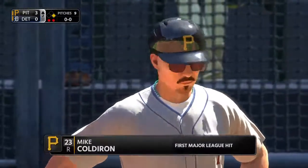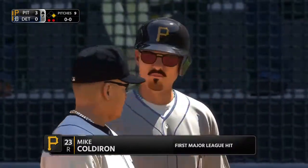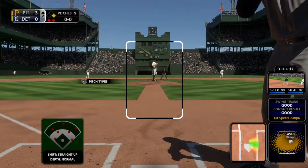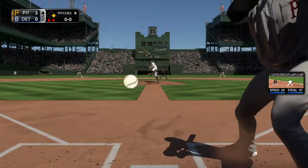Well, that's his first major league hit. There might not be too many more to come considering he's a pitcher, but I'm sure that's still a pretty exciting moment for him. Hey, listen, hits are hard to come by, Matt. I only had one in my entire 18-year career, 1 for 15, but hey, I still remember that one hit.